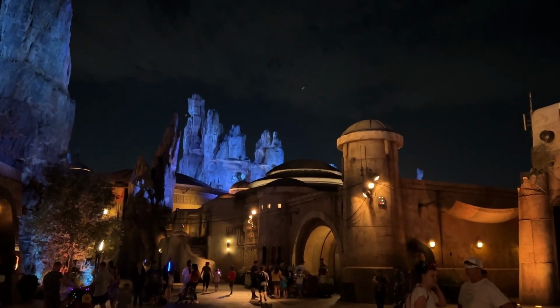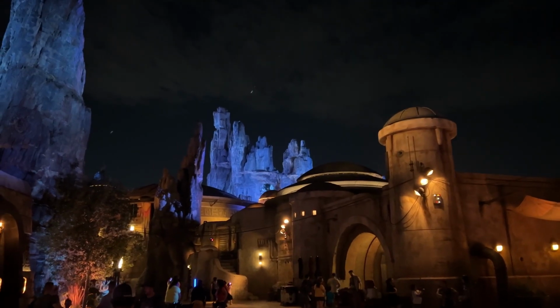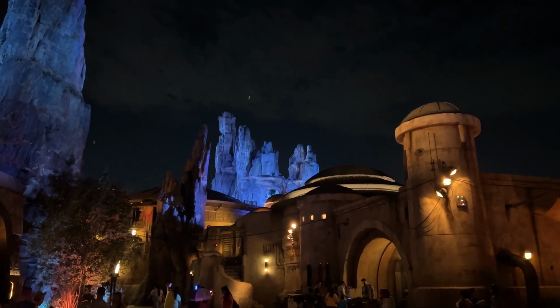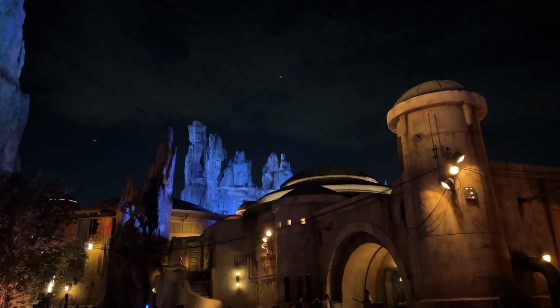Yeah! Awesome. Alrighty, we've made it into Galaxy's Edge because I figure why not close this video out with a spectacular fireworks show here in Batuu. Well, I should say meteor shower, because we're on a totally different planet.